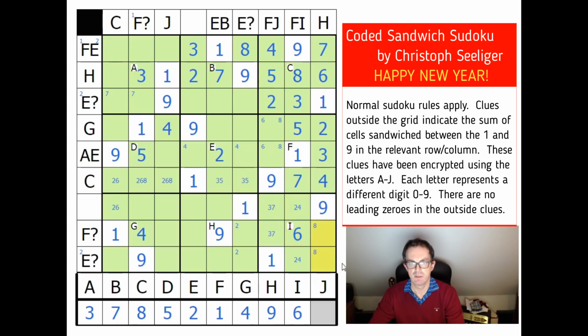7. This is a 5, 8 pair at the bottom. These squares have got to be 4, 5 and 6. These two have got to be 7 and 8. This square's got to be a 4 now, because of the 4 there and straightforward Sudoku rules.